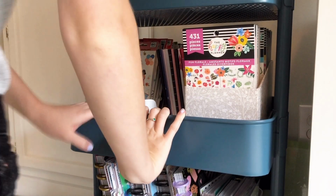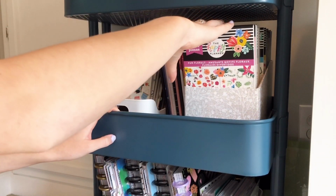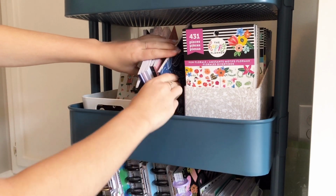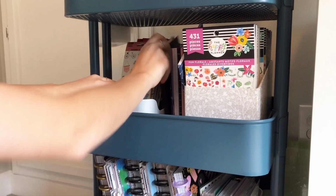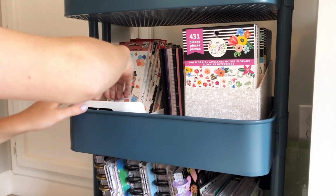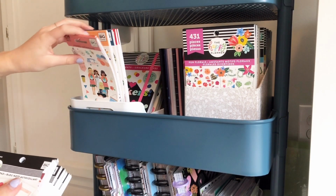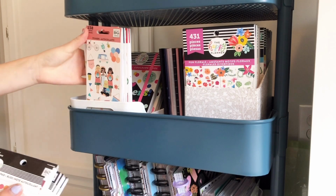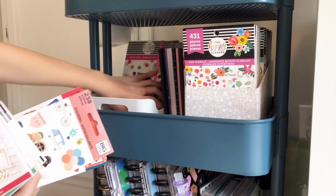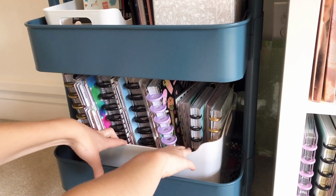Now in the middle tier I have another box of stickers. These are mainly older ones, and then I have all of the little Happy Planner notebooks in the middle. And then in this IKEA bucket I have all of the tiny sticker pads, all of these tiny sticker mini pads, I don't really know what they're called, but these things, and then I have my 4 mega books also in there.